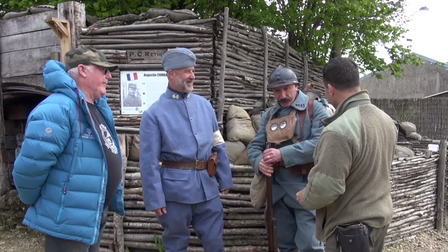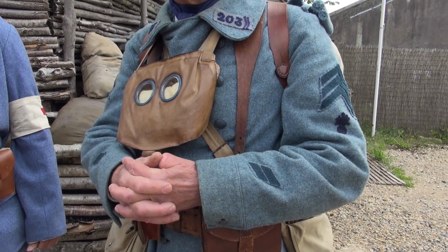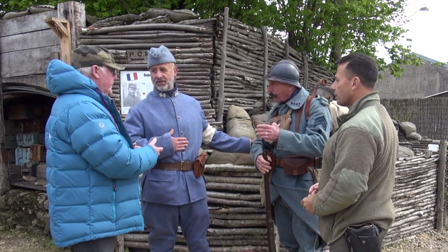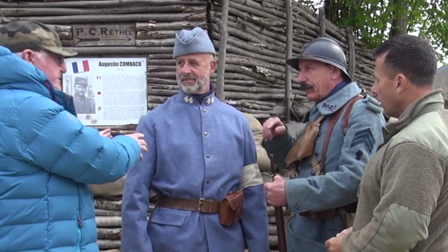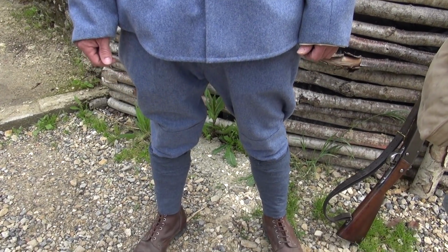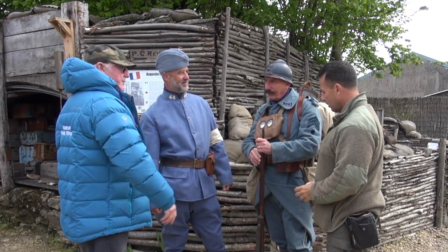This was the 1914 standard uniform, 1915. That's the 1914. This one is the same, except he has the capote, the overcoat, while I only have the jacket. You have a vest underneath. It's a little thinner, lighter, but it seems just as uncomfortable. Everyone has the vest, and then the capote goes over it.